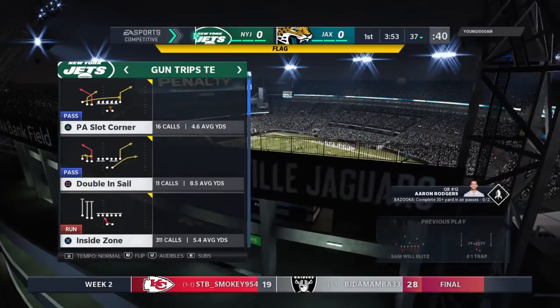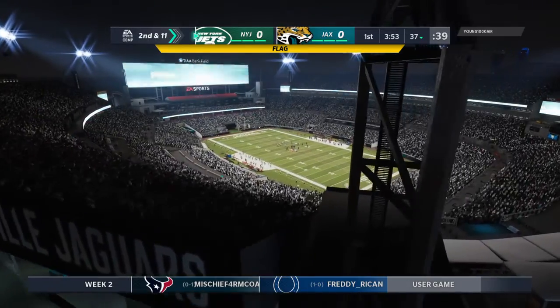And now with a play clock winding down, a whistle and possibly a false start.